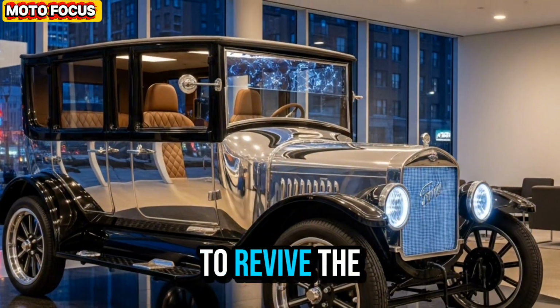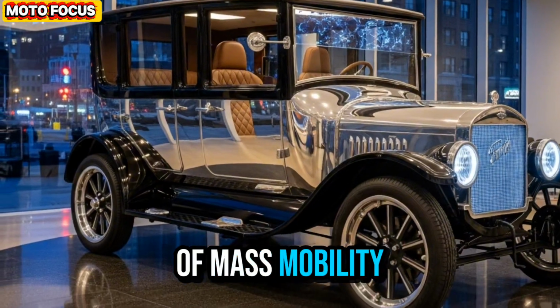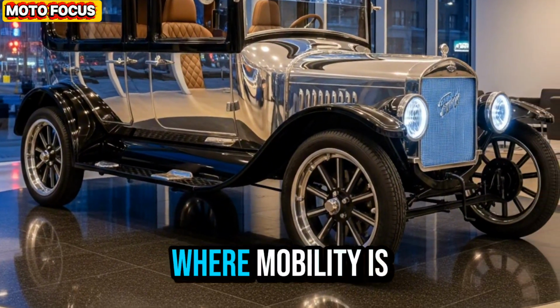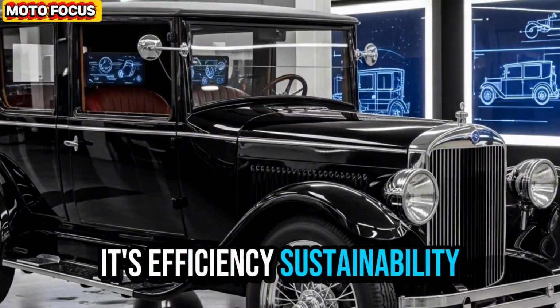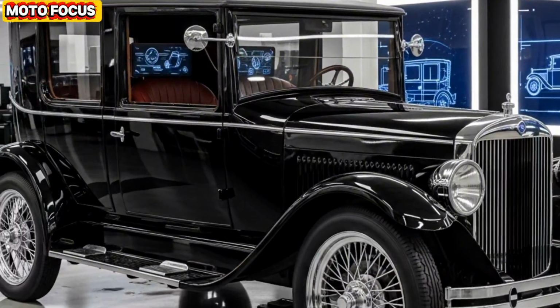Ford's aim is to revive the Model T's philosophy of mass mobility, but adapt it to a century where mobility is more than just movement. It's efficiency, sustainability, and purpose-driven design.